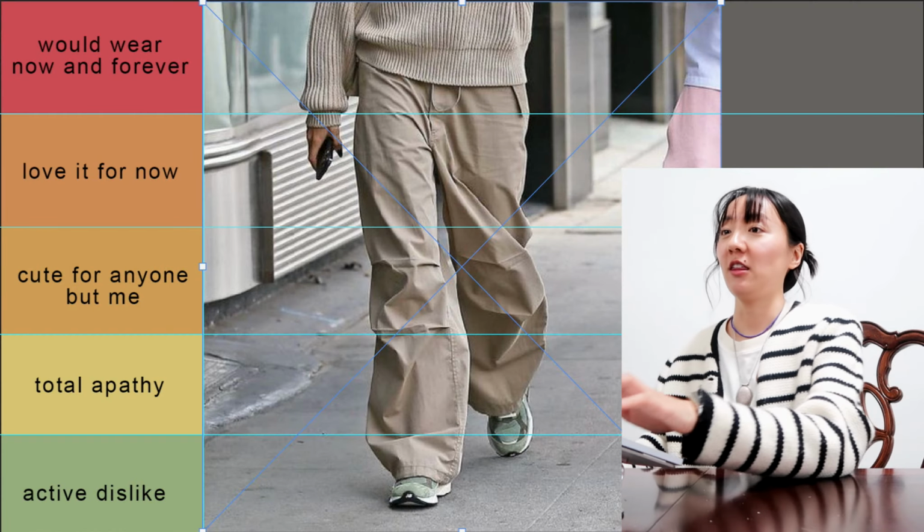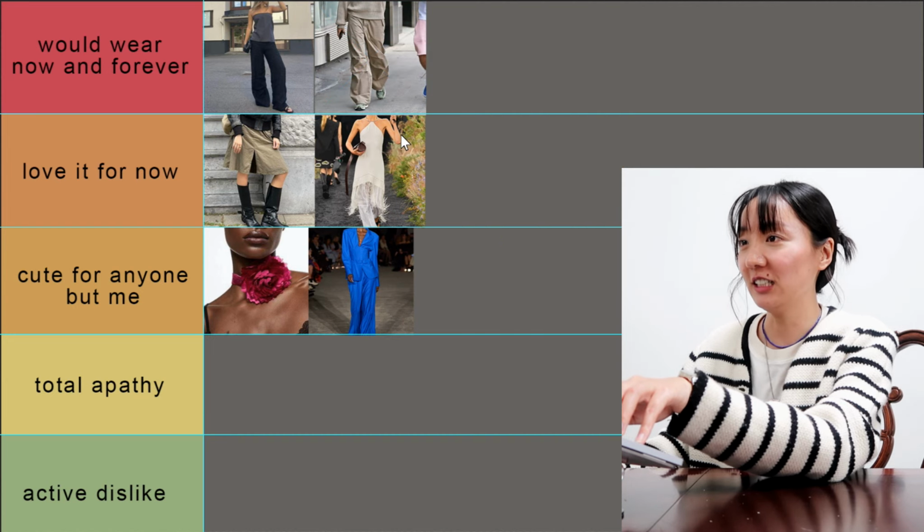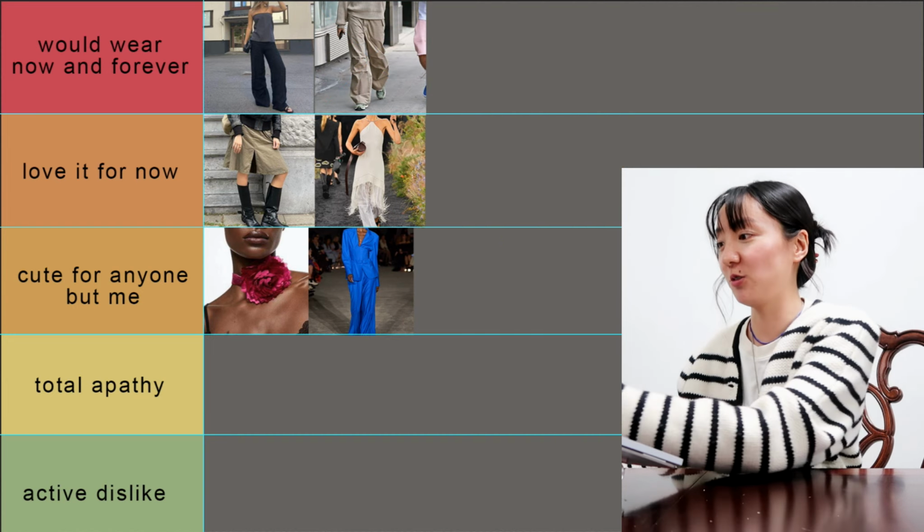I love oversized details. I love things that emphasize form. So that's gonna go into the would wear now and forever. The more practical it is, the more likely I am to like it.